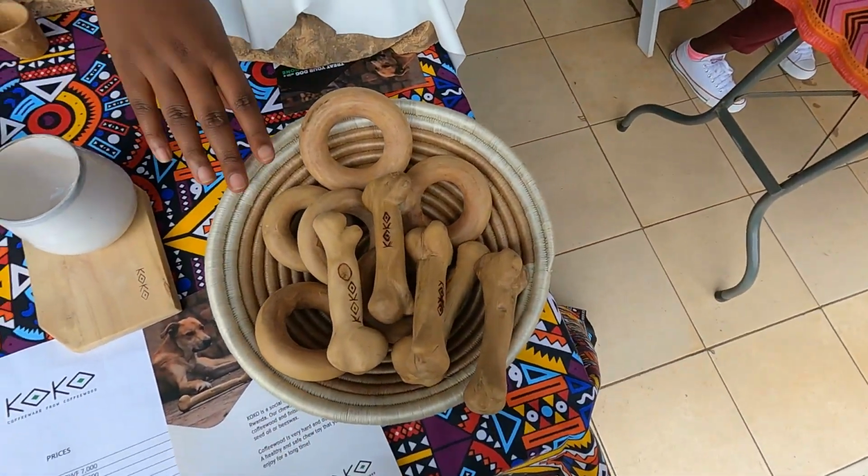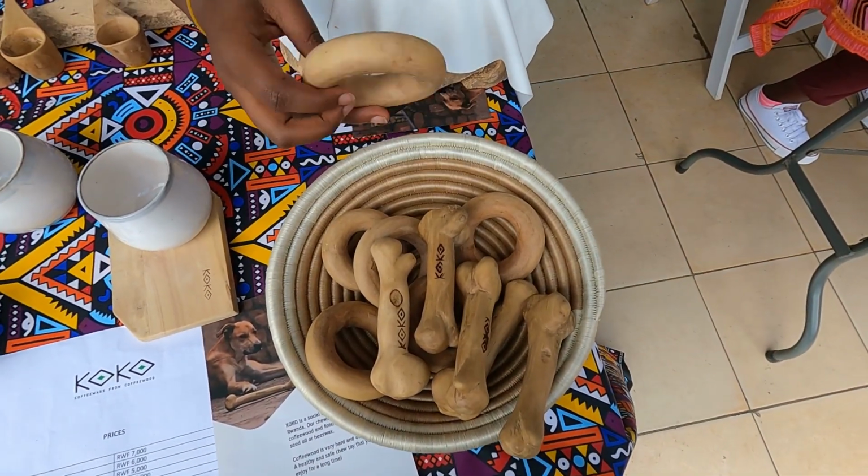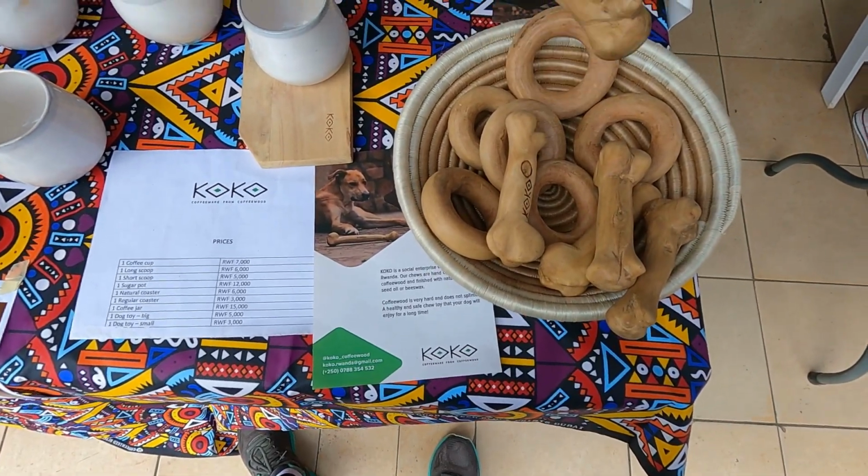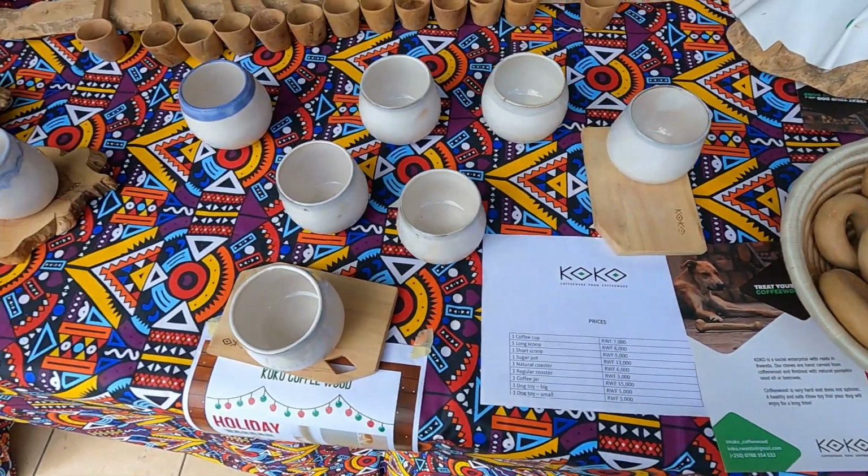Okay. And what are these? We have dog toys here. There are dog rings and dog bones. This is the smaller size. We have the biggest size here.